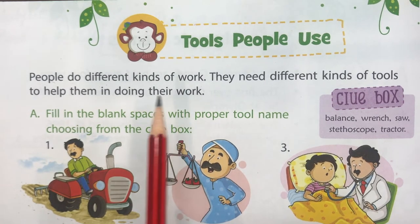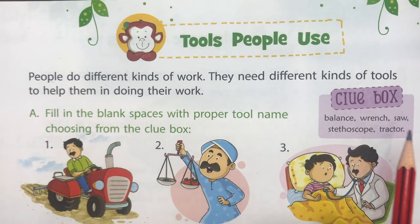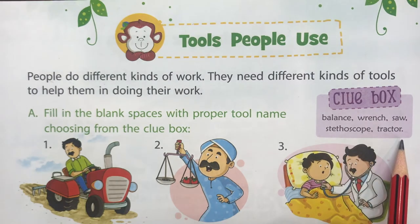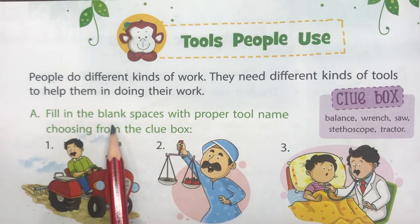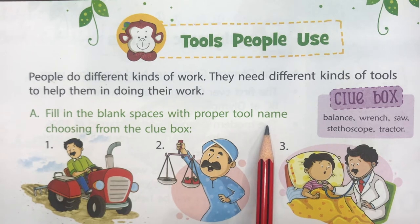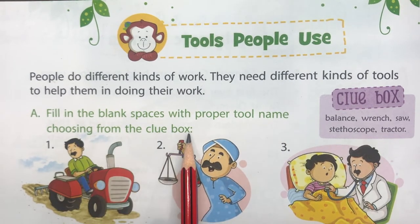Let us take up exercise A. A clue box is provided with the names of different tools. Fill in the blank spaces with proper tool name, choosing from the clue box.